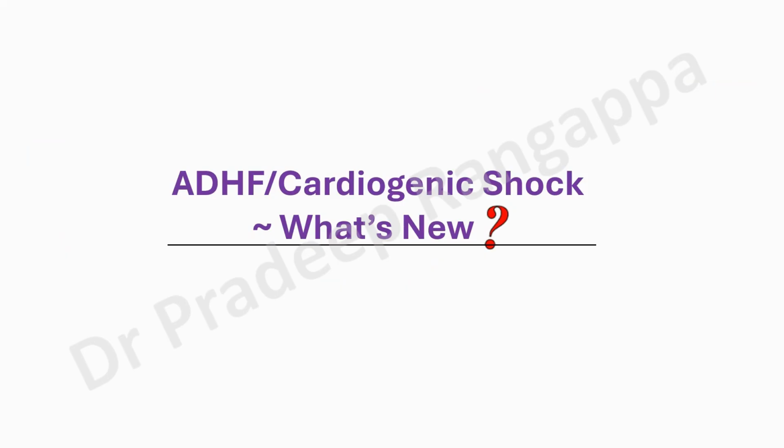Although it's about cardiogenic shock, we need to understand that cardiogenic shock exists concurrent to acute decompensated heart failure, and they both have a complex interplay. They don't present in isolation. So we need to touch on the salient aspects of acute decompensated heart failure and cardiogenic shock together.